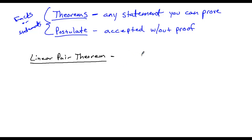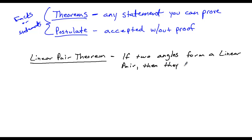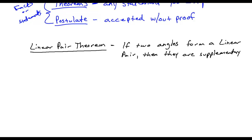The linear pair theorem says if two angles form a linear pair, then they are supplementary. So two angles form a linear pair, then they are supplementary.